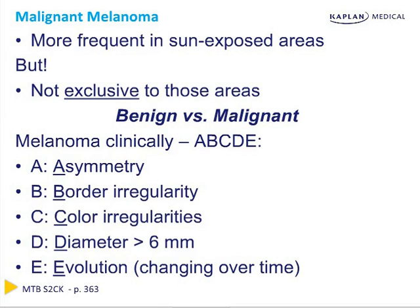No one expects you to be able to understand complex things. You're expected at your level to be able to know basically which lesions can be left alone and which lesions have to be biopsied, and not to do a shave biopsy in a melanoma. That's it.